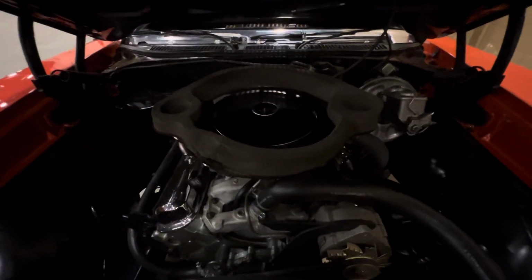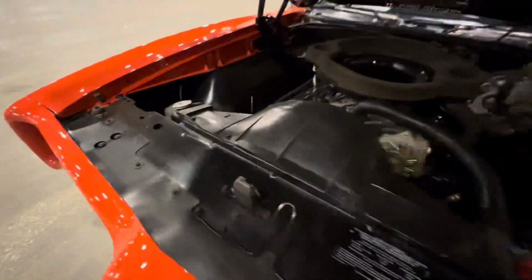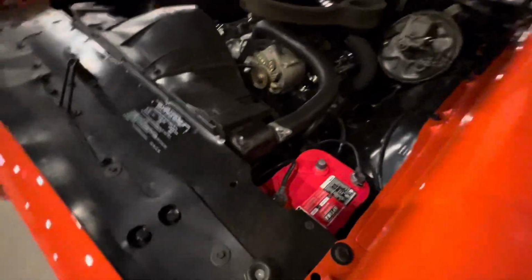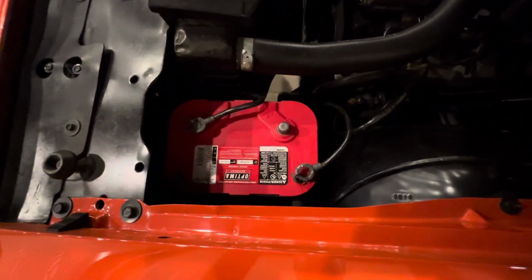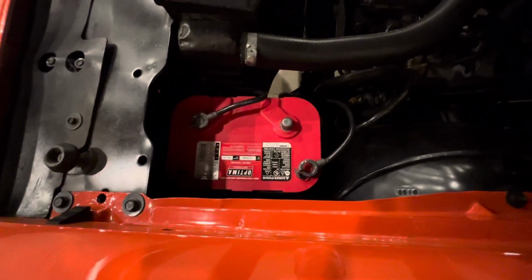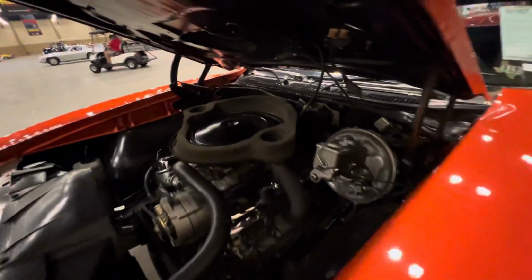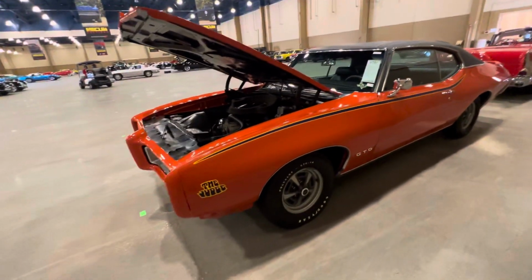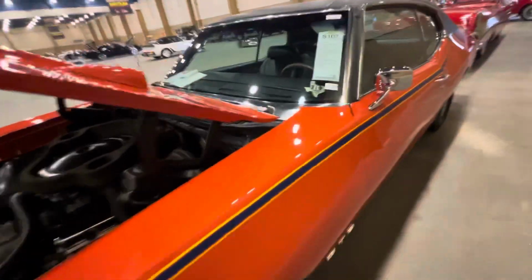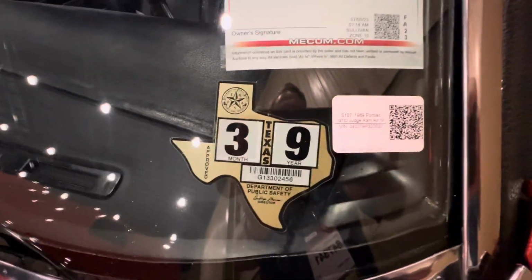Engine looks beautiful. Everything is just detailed perfectly. I like to put an aftermarket OEM battery back in these. 366 horse. This thing will rock and roll, and it looks like this car is from Texas originally, so it's not going to be a rusty car, which is really nice.